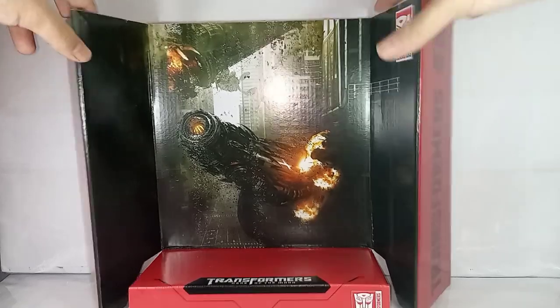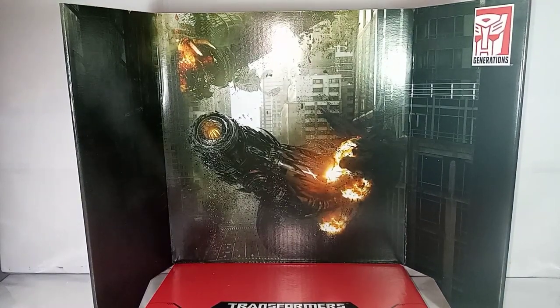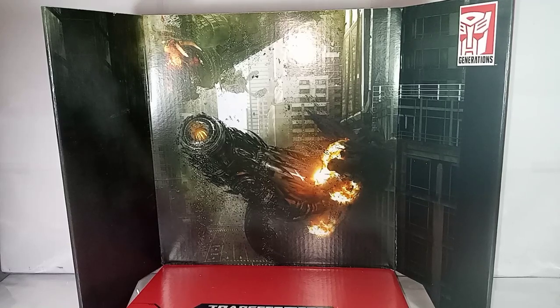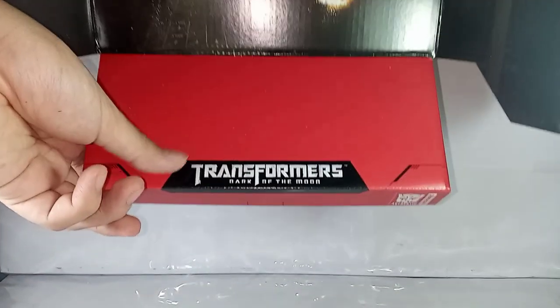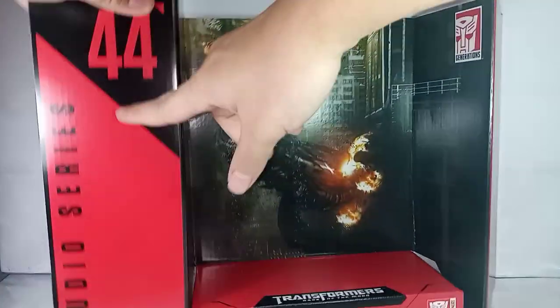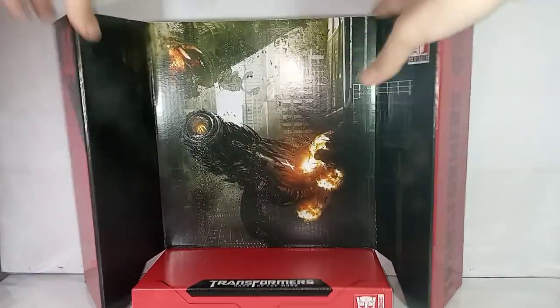And here is an awesome diorama, and also unique. I doubt that there are other characters that will fit well with this diorama, except for Optimus Prime, due to the fact that he was the one who faced Shockwave's driller, which is a nice touch. I really like the fact that they chose this picture. And right here we have Transformers Dark of the Moon, and at the other side, number 44, Studio Series. On the other side, we have the see-through Autobot logo from the outside of the box, and then Transformers.